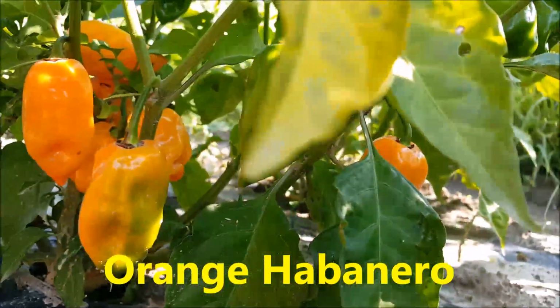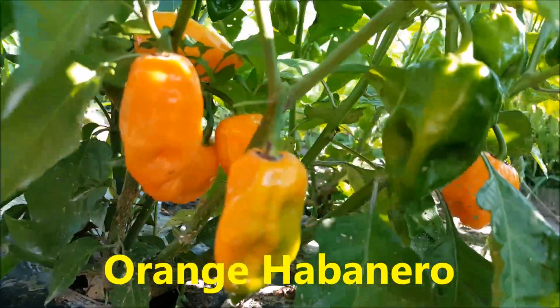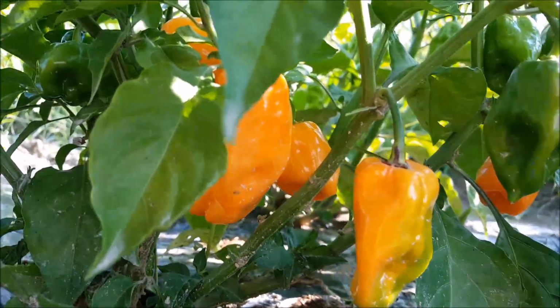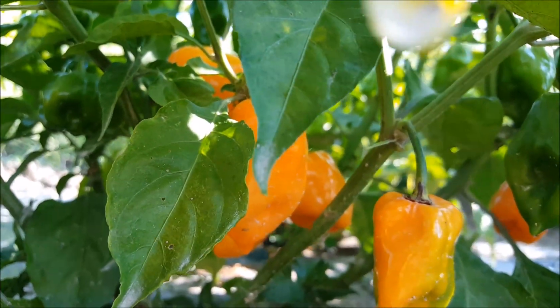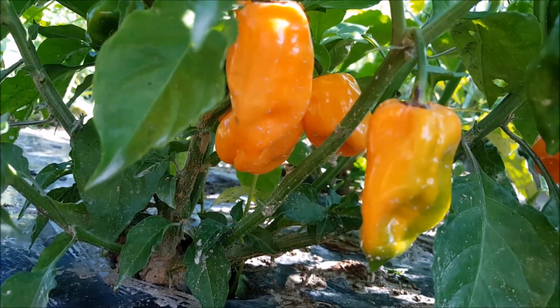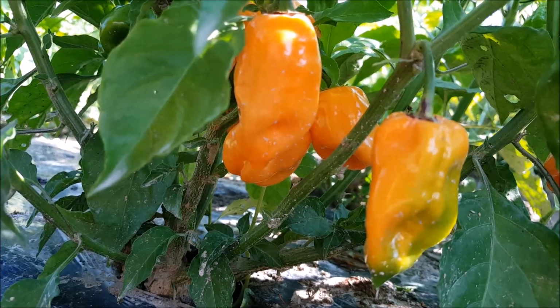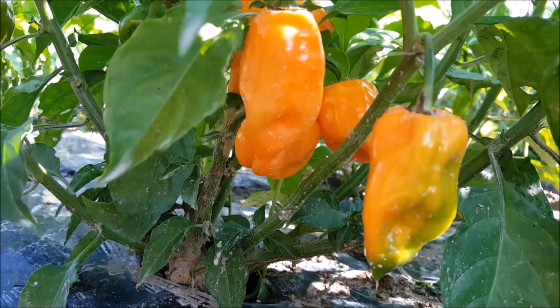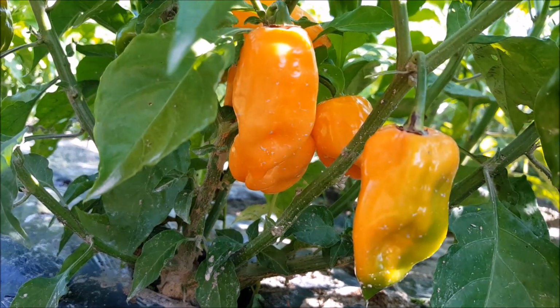Deep down in here I've got orange habaneros. They are also just starting to ripen, and it's always a back-breaking process whenever I start picking them because the first little peppers are buried way down into the center of the plant, and it's kind of tedious to go through and pick them all.